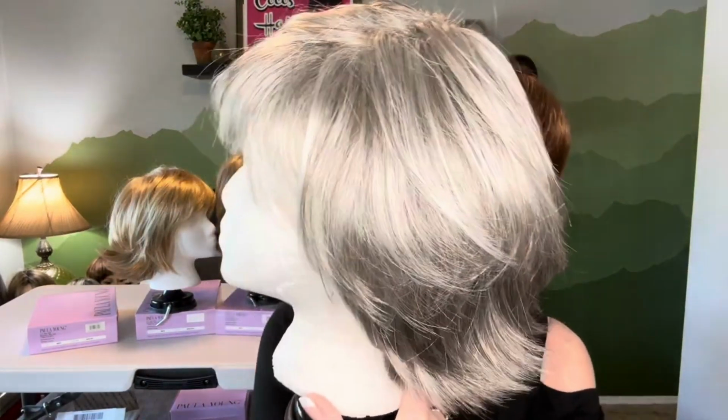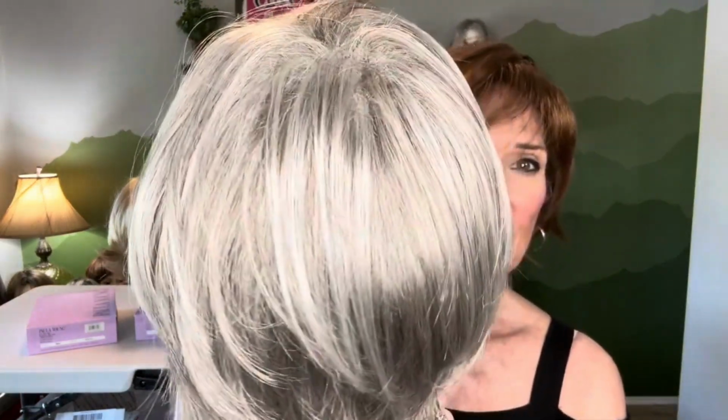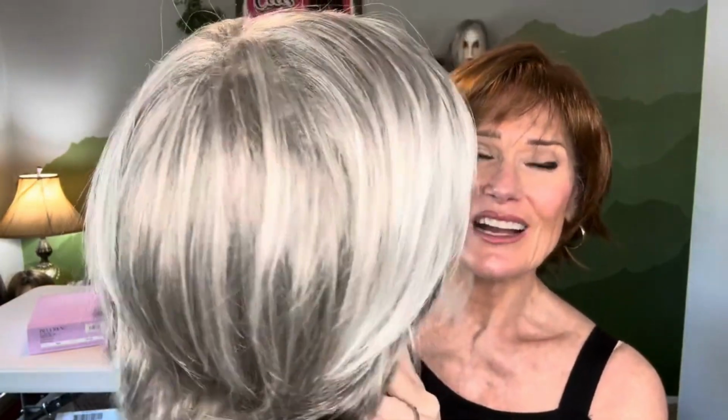Silvery Moon. This is SF 5160. It's a blend of 60, which is white, and 51, which is a kind of a mixture. It's like 25% brown with some white and gray or silver, and then it graduates to a darker nape. Isn't that beautiful? Look at the combination of colors in this silvery moon color. Really beautiful. It complements every face.